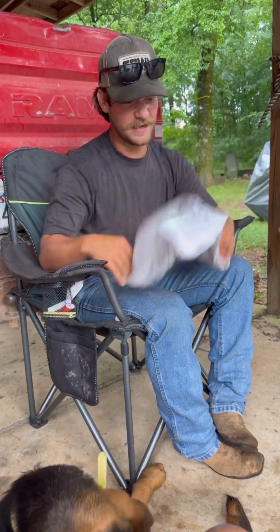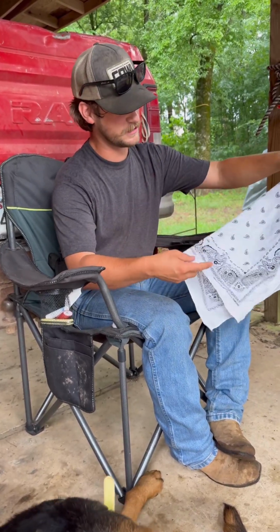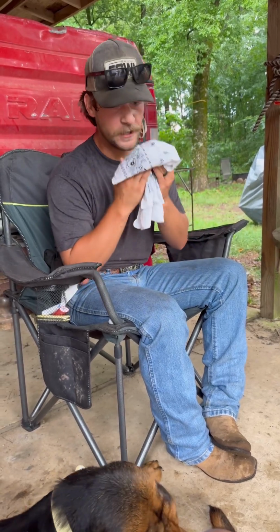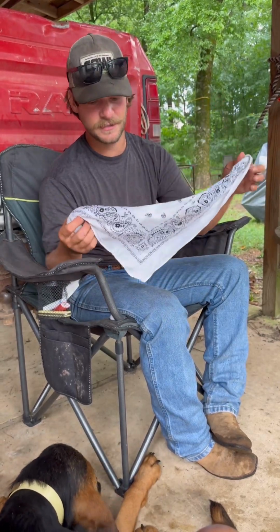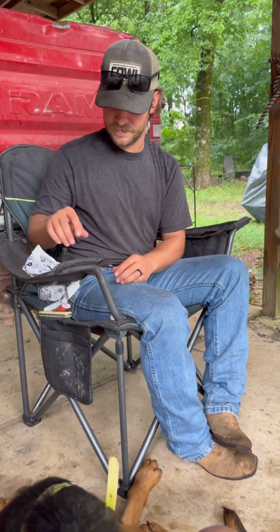Another thing I always carry is a handkerchief or a wild rag. This is a small handkerchief because it's summertime. It fits in my back pocket easy, and you can wipe your face. If you break your arm, you can tie it up in a sling. You can use it as a tourniquet. If you get cut, you can use it for a lot of different stuff.